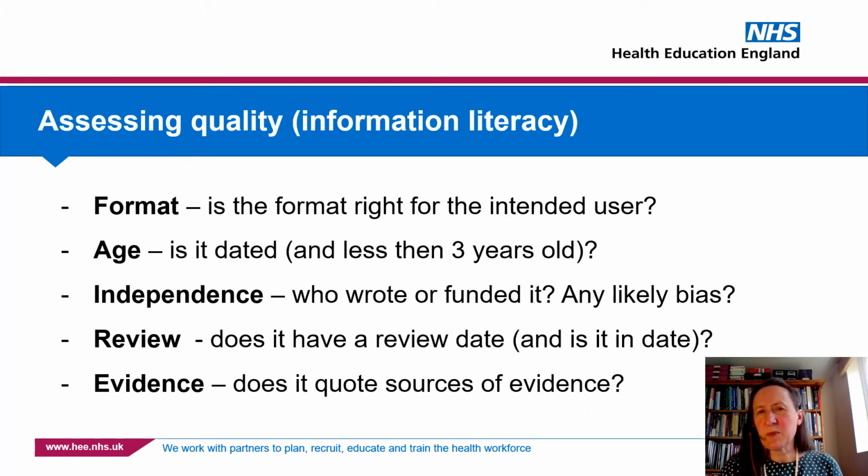Now, if you're thinking from the perspective of patient information, your prioritisation in terms of how it is you assess the information and what it is that you do first when you're looking at a resource is slightly different from if you're looking at, for example, an academic paper. Because we're looking at information that has to be accessible to the individual, the first thing you look at is the format. And if the format isn't right, then actually it fails at the first bar. The next point is actually the age.